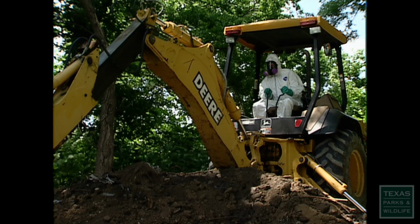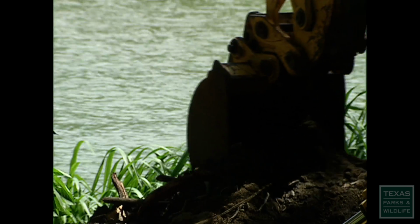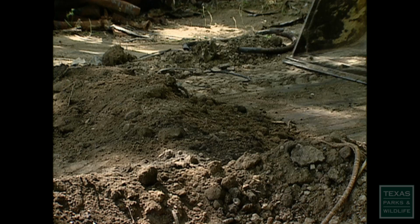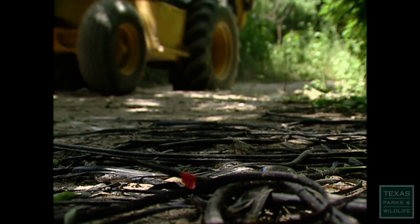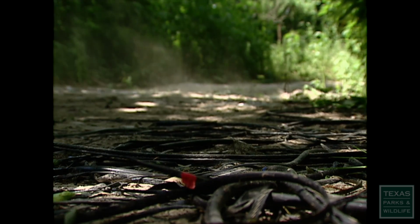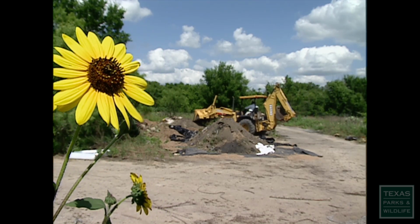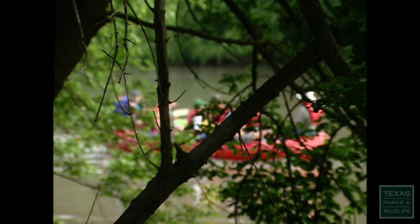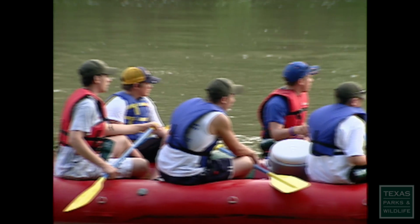Your main goal is to get it cleaned up. Even after extensive cleanup, this land along the Colorado may never be the same. But the men and women of the Texas Environmental Enforcement Task Force will continue striving to stop and prevent illegal pollution. And that is comforting, in spite of the odds. My motivation is knowing that I'm making a difference. We hope we're preserving the water. We hope we're preserving the wildlife and the habitat for years to come.